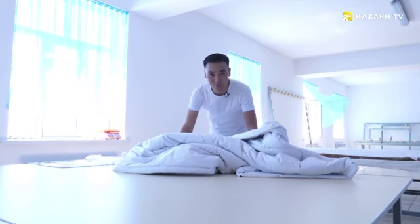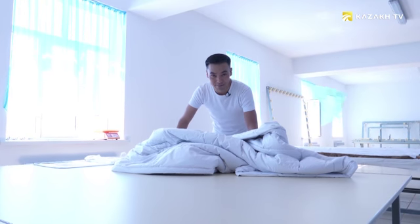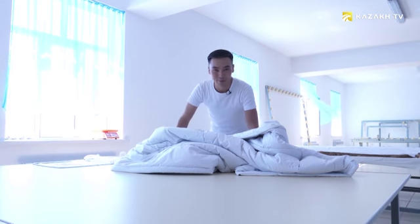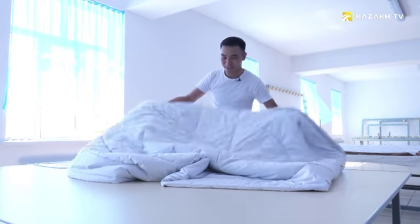And so our final product is ready. I practically made a whole blanket myself. It is ready for sale. And who knows, some Kazakhstan resident or foreigner will get under the warm blanket that Samat Tolukbay sewed for them.